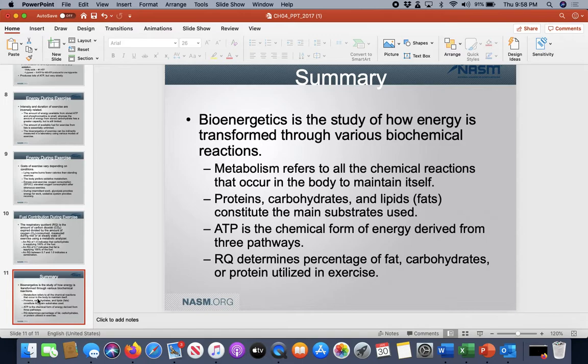But in basics, we're talking about our metabolism and how we are able to maintain life and move and function like we need to. We broke down how carbs, fats, and proteins, again in that order, carbs, fats, proteins, can help us. Those substrates can be used to supply us with the energy we need so that we can then use ATP correctly in three different pathways. And then we can determine how carbs, fats, and proteins are broken down based on what fuel amount we're talking about. So that's really the combination of everything.